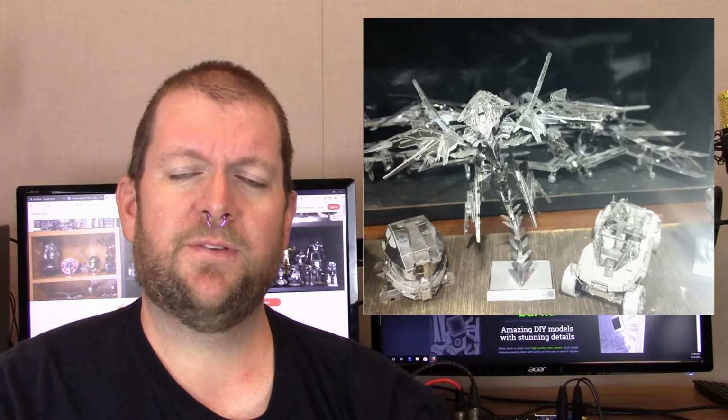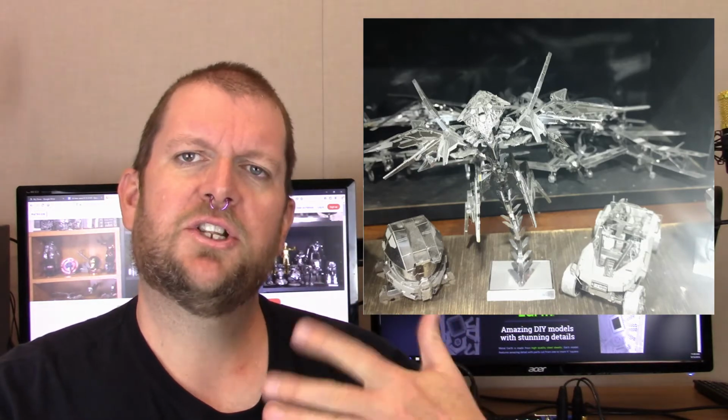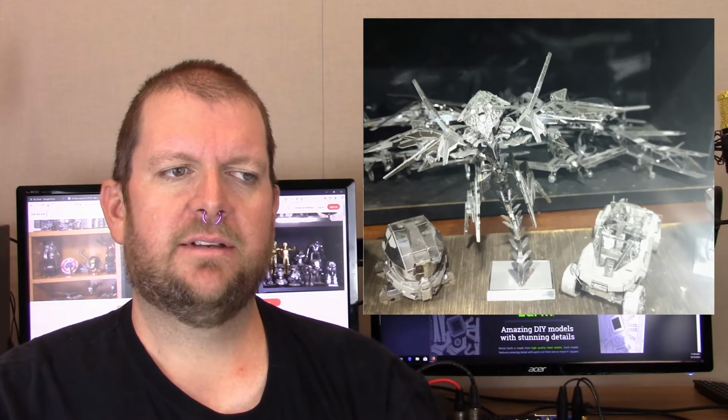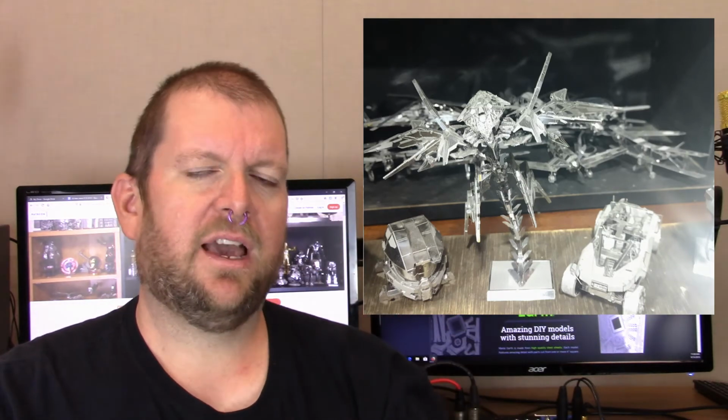And this is all coming at the very end of the model that you really don't want to be fiddling with any more than you have to, because of that delicate spine that just looks like it's going to wobble and break. And that really, really turned my opinion of it kind of upside down.